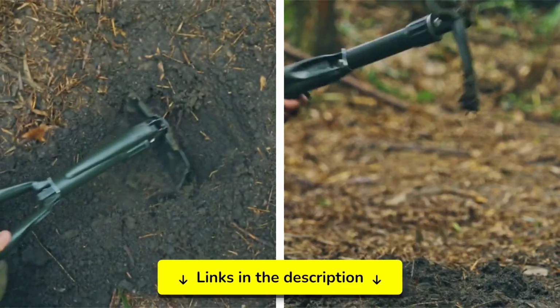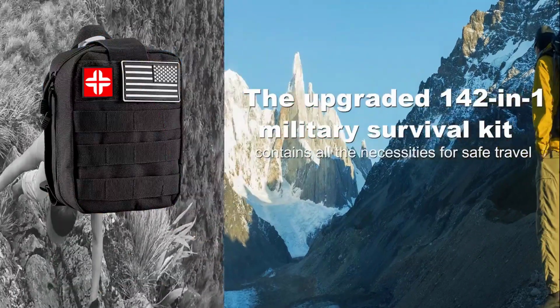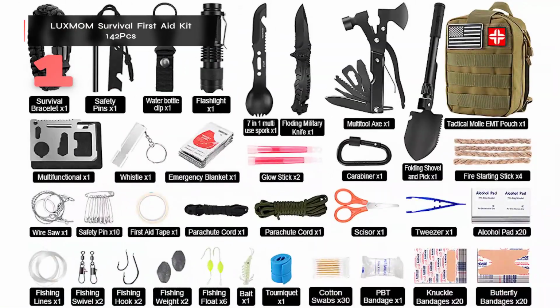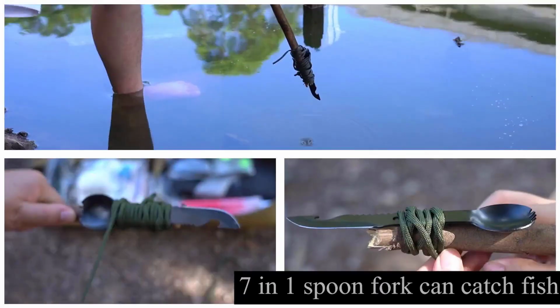Before we reveal our number 1, be sure to check out the description below for the freshest deals on each of these items. Number 1. Luxmom Survival First Aid Kit brings together an impressive 142 pieces of emergency gear, and what really sets this apart is how it covers every survival category you'd actually need in a crisis.